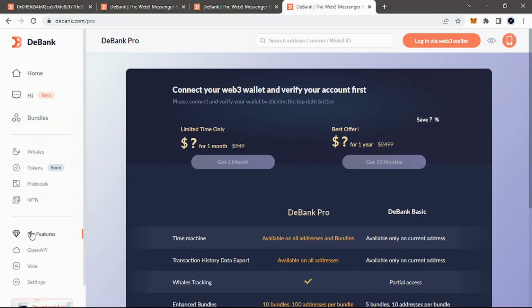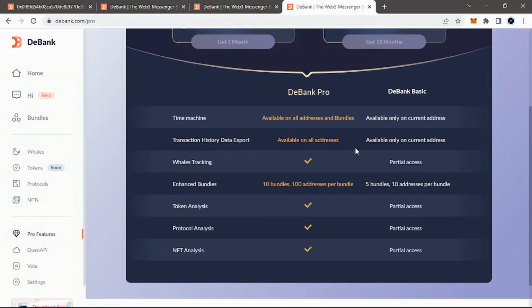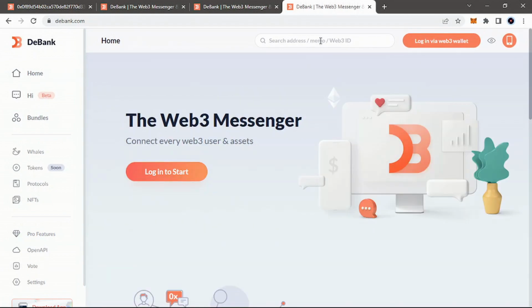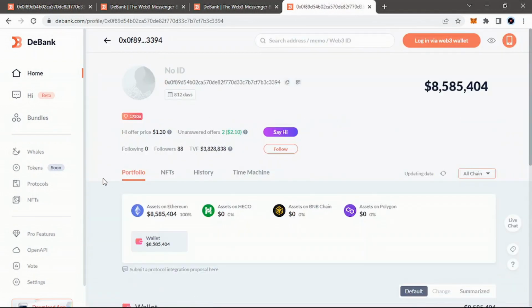And then if you look at Pro Futures, you can decide to pay for this, I believe, if you would like to. I don't. You can see here the benefits to it if you do want to do it. I just personally use it for tracking a couple of my wallets, ones that I just forget about over time. That's what I use it for, and that's what I would recommend it for. And I'll be linking DeBank's website below.